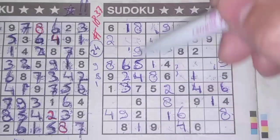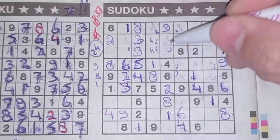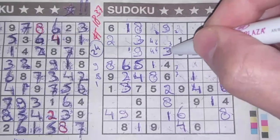1 box left in the third column for the number 3. Now we have a 3 here, so this is not going to be a 3 anymore. This should be a 3.